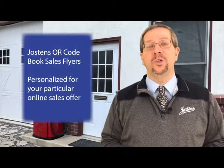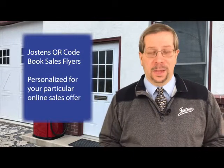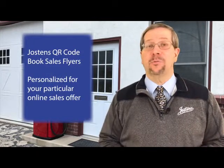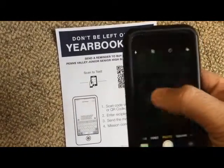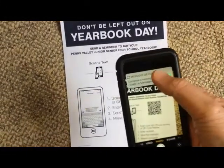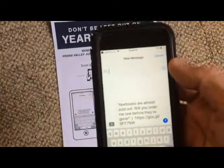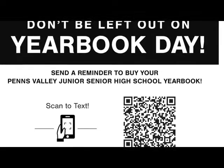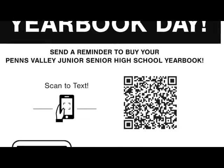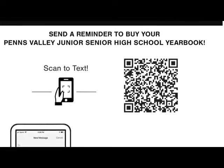If you're a Jostens school and you have an active online offer right now, be sure to use our cool new Jostens QR code flyers. Hang them up in the best spots. Could be the bathrooms, could be the cafeteria, wherever students are going to see them. They scan the code, which turns it into a text message, helping you to sell your books. And then they send that text message to mom, dad, grandma, whomever, in hopes that they will buy a book. It's a great idea to use those phones that everyone's toting, so make sure you get those up right now. Don't have yours? Contact your Jostens representative.